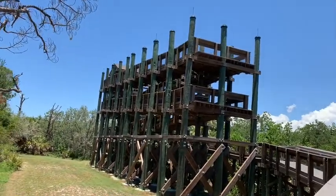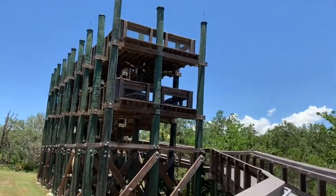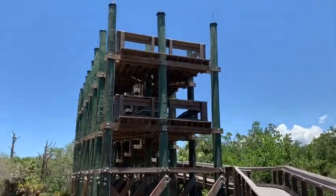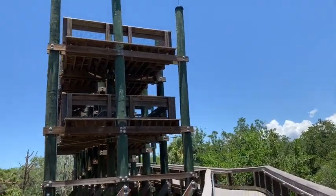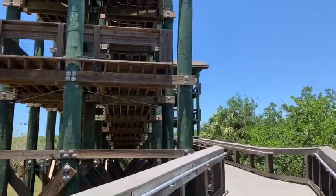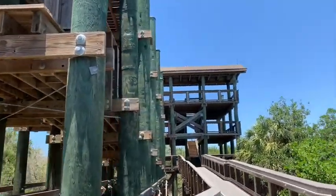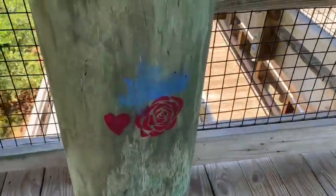Looking like an MCS structure, or something that Arthur Criticus would have built in 13 Ghosts. I can't believe I remember that character's name. I've seen that movie too often. But anyways, it's a lot more complex looking than I imagined. Let's go ahead and find our way to the tippy top here. This lovely rose imprinting on the board here.